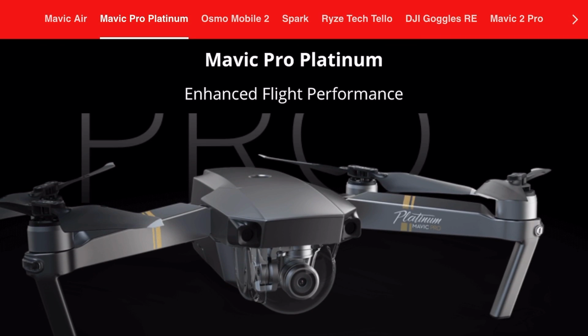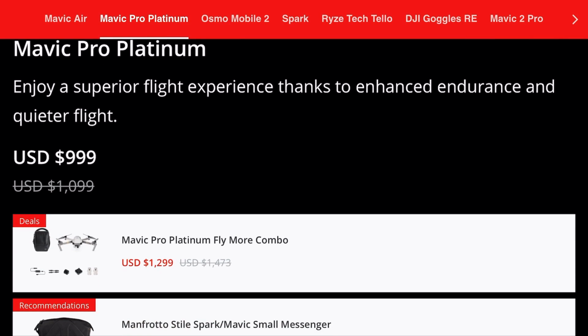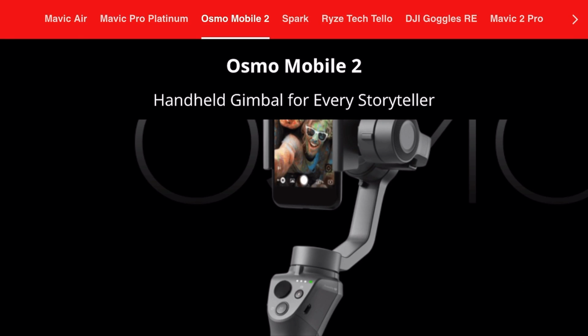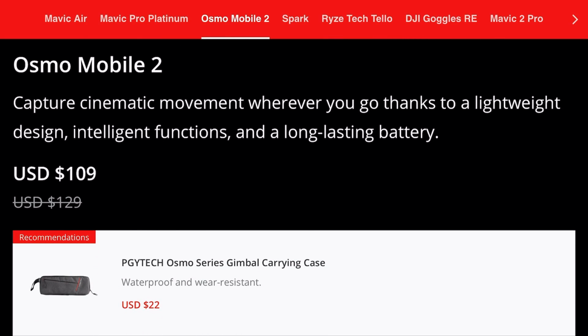So Mavic Pro Platinum, they have it down $100 off, $999 for the Mavic Pro Platinum. And you can get it as a Fly More combo for $1,299. That's actually a pretty good deal. So, next item, Osmo Mobile 2. They've dropped it by a few dollars.